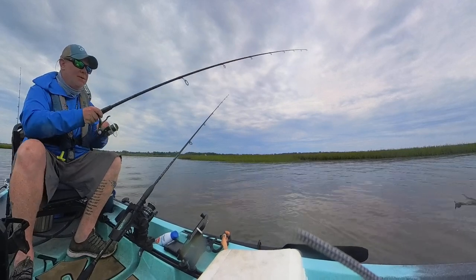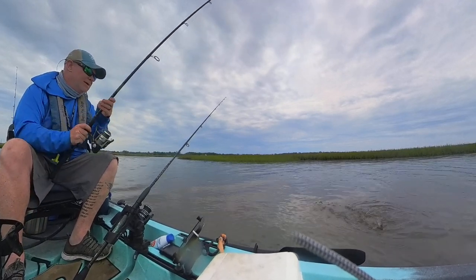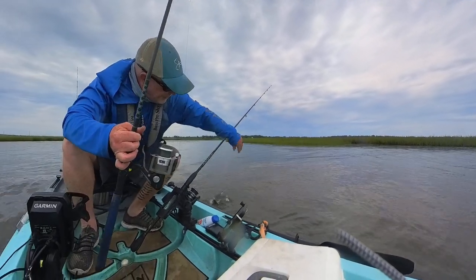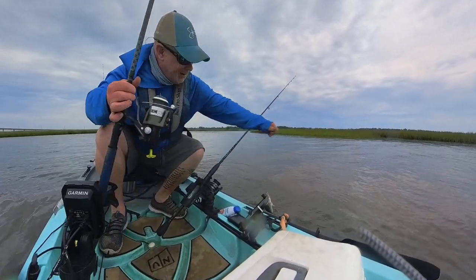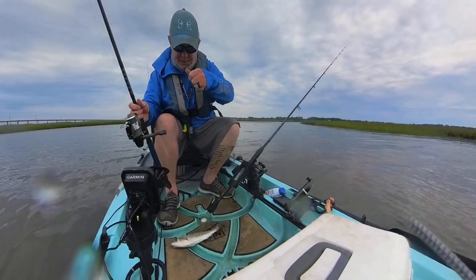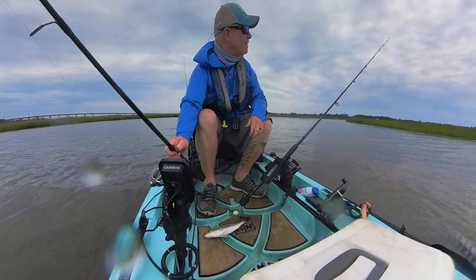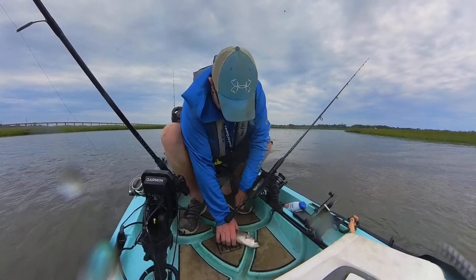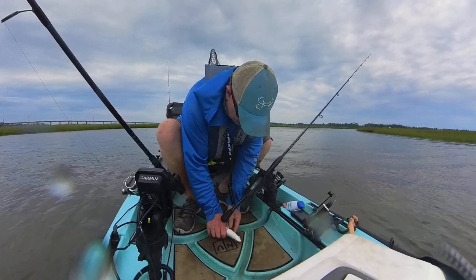Like a trout. Yeah, another little trout. All right, get in here, dummy. And there goes the hook. He is by far the smallest of the three so far, but we'll go ahead and take it.